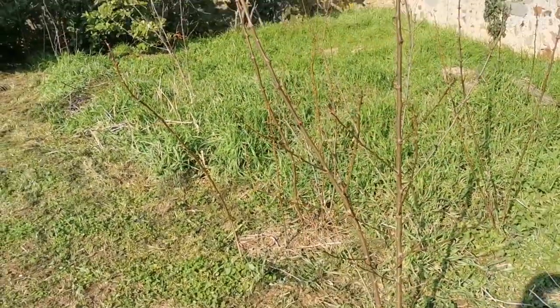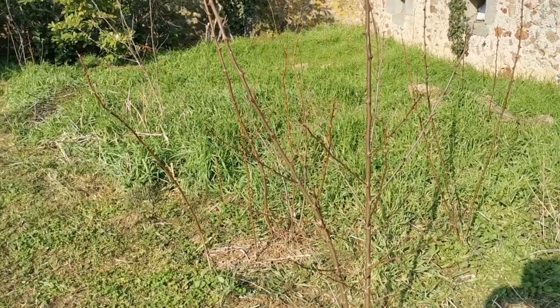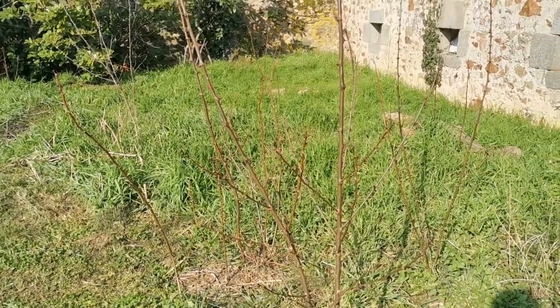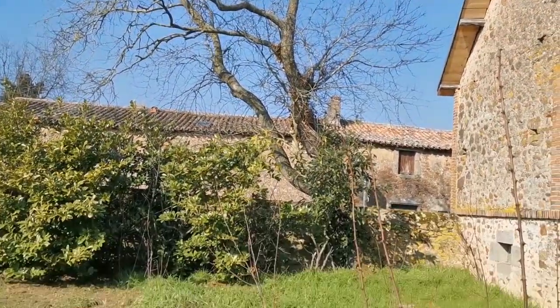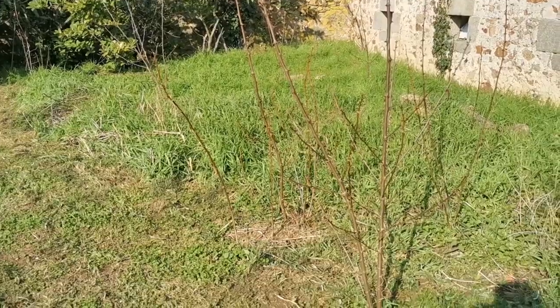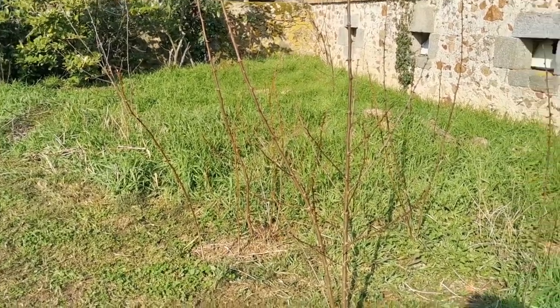But I would like to keep one of them. Maybe this one. It's probably about 5 meters from his house, because I don't want it too near this Judas tree. So I think that's the one.